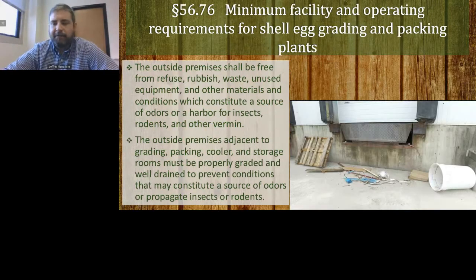And just to point out a few areas of those, in 56.76, when we come in before service is started and we do our initial review, we fill out a review form, and some of the things it requests, even from the outside of the facility, is that these facilities are free of trash and rubbish and things that might harbor rodents and vermin and insects. Also, that the properties are properly graded and don't hold excessive amounts of water that can cause odors or can lead to insect problems.